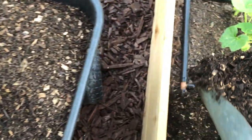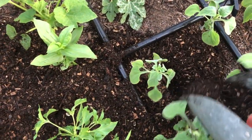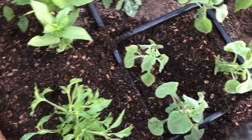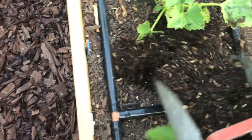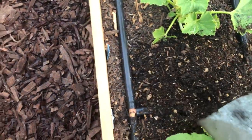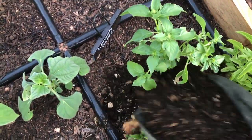One project that kept us pretty busy this week was adding mulch to all the beds. Whether you use compost or straw or leaves, that part doesn't matter quite as much as really giving a layer of insulation to those plants so that it helps keep the temperatures more cool and hold in that moisture. And it's all about keeping things a little bit cooler and giving them enough moisture during these hot summer months.